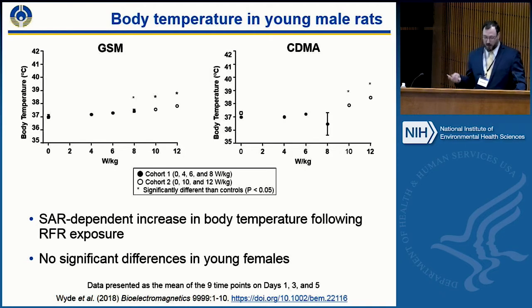I should mention that, as I said, there were 3 time points per day. This data represents an average of each of those 9 time points on those 3 days to give us a better idea, instead of looking at the specific time course of what happened. This allows us to then compare specifically the SAR versus the body temperature. Individual data is available in the manuscript if you want to take a look at it.